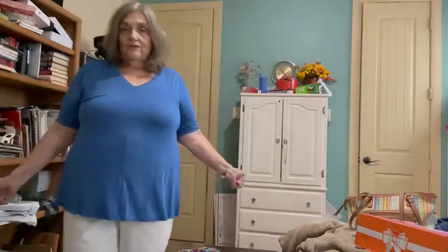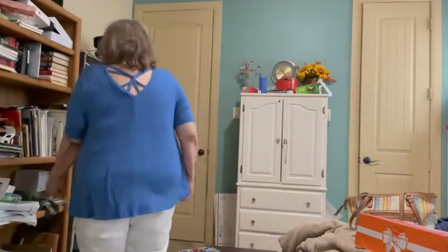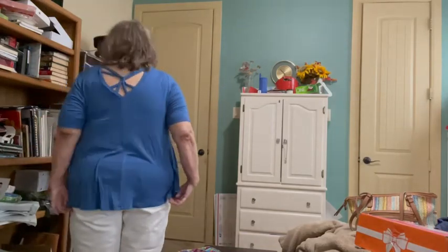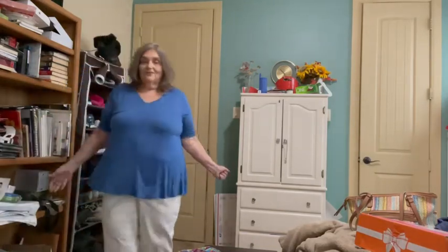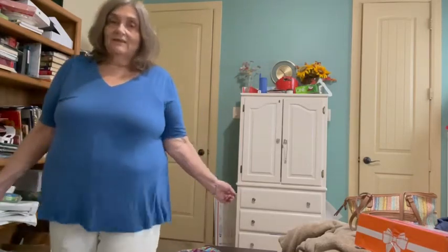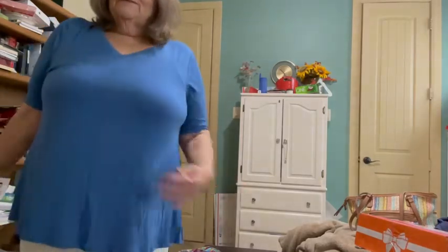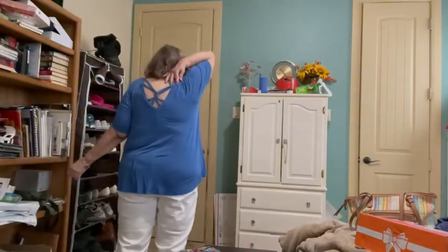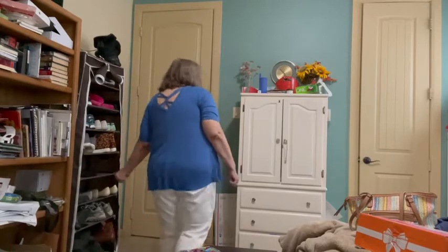This is cute. I love the color. I can't tell if it's too low in the back or my bra shows. I'll have to relook at the video to tell. I think this is really cute. What do you think? Backs, I like the crisscrossings in the back. It's cute.